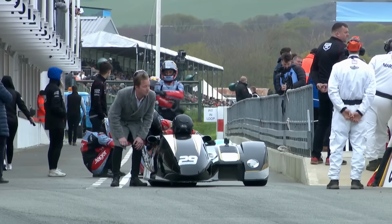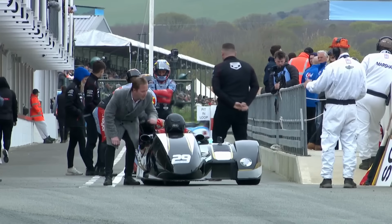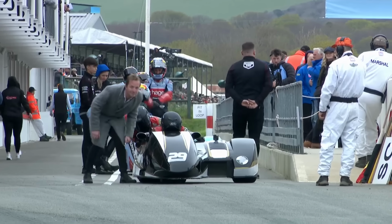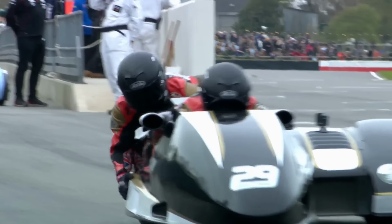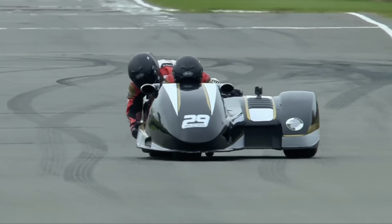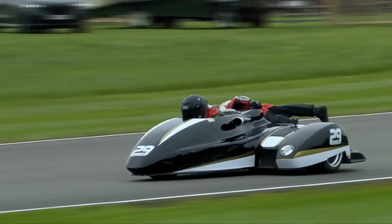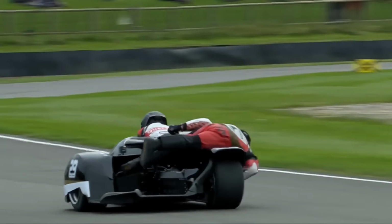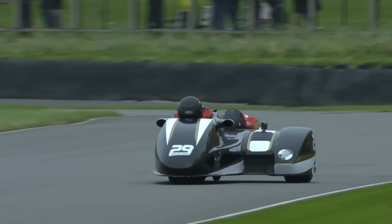Next up, we can see number 29. That's Steve Kershaw, Ryan Charlwood. They're on a brand new 2024 LCR Yamaha with a Yamaha R6 engine, and again it's the GP chassis, the long chassis. And they were actually quickest in the qualifying classification, but they weren't quickest in the knockout classification. So we had a couple of runs yesterday, and then we had the knockout this morning. They ended up third fastest in that, but they were actually fastest yesterday, weren't they? They were.